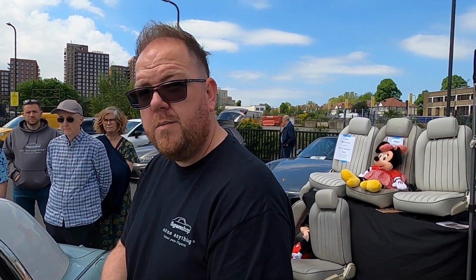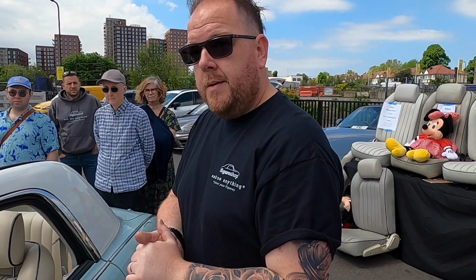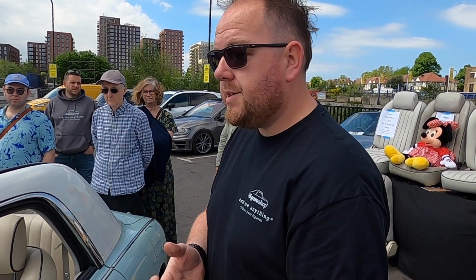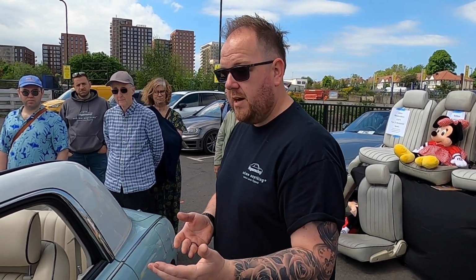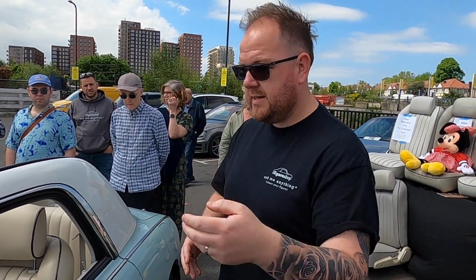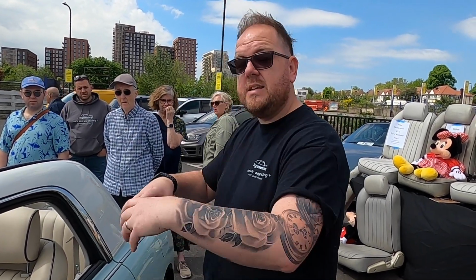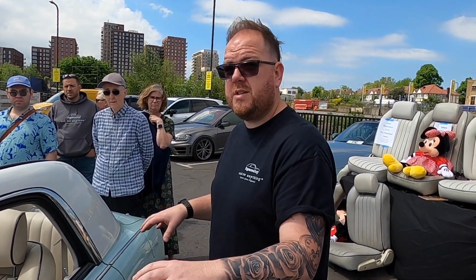Can I ask about when the car's MOT'd? What type of checks do they do that would flag that up? Yeah, so MOT checks are done for legalities. So that's obviously safety checks. They will be looking at your bushes, your braking system, your tyres, your sills, because the sill section is part of the chassis. So that's the structural integrity of the vehicle.